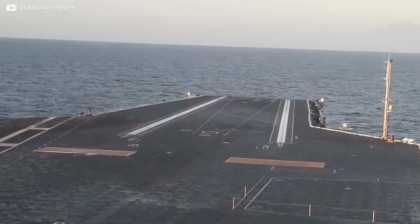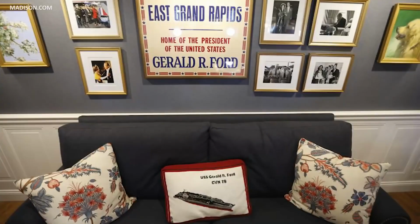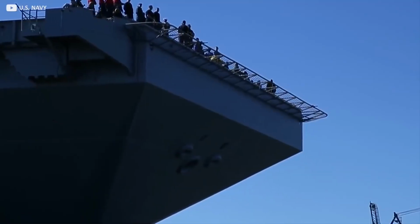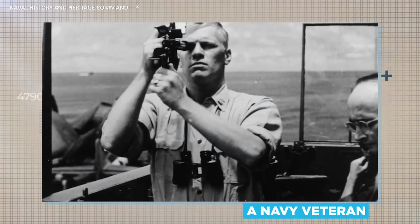Markings on the hangar floor show it doubles as a basketball court, which could make for some interesting games at sea. Plush conference rooms include polished tables and ceremonial flags, while the captain's cabin is home to lots of Gerald Ford memorabilia. There's even a nice history connecting President Ford back to the ship itself. Ford's picture hangs over the aircraft carrier. He's honoured not just as a president, but as a Navy veteran too.